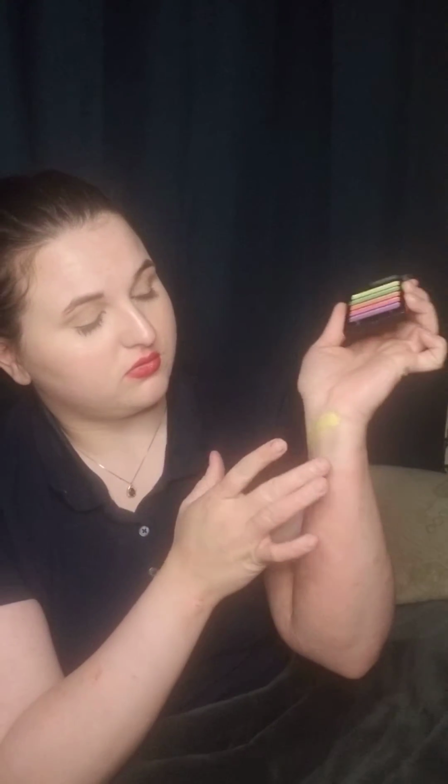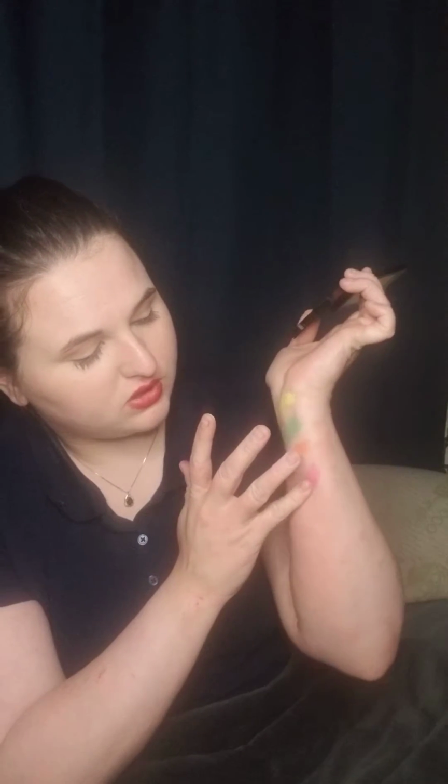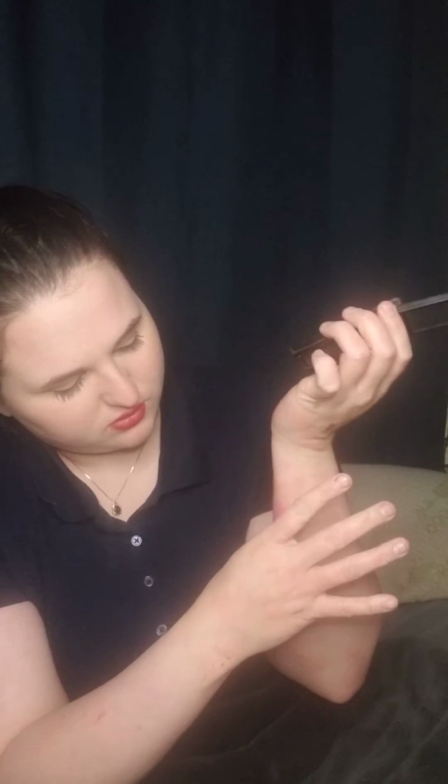Alright, so we got neon yellow, neon green, orange, pink. So I got yellow, green, orange, pink, and purple. I guess I'll just have to play around with them and see how it goes. They do look kind of promising now that I swatched them. I just feel like they're going to be too powdery. But I don't know, they look good to me.